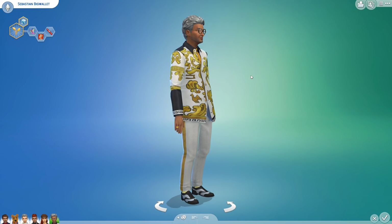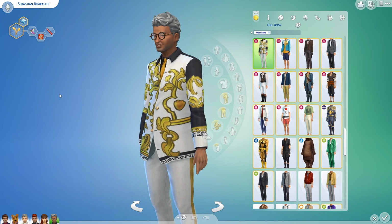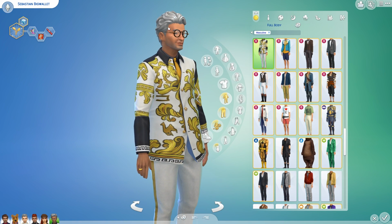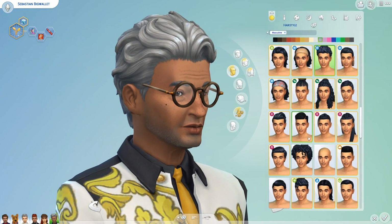And then we got Sebastian, who has gone full eccentric. He's like, I got money now. I'm going to cut my hair. I'm going to look fancy. That sort of look. I figured that matched his original hairstyle quite well in terms of the texture of his hair.